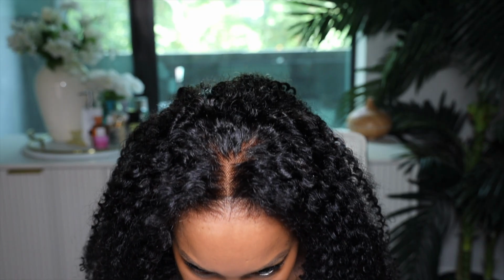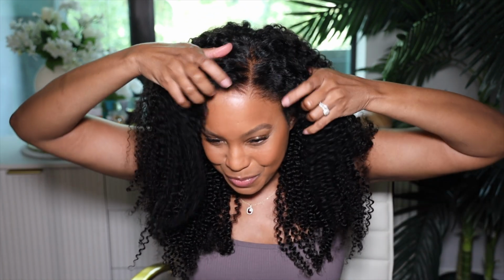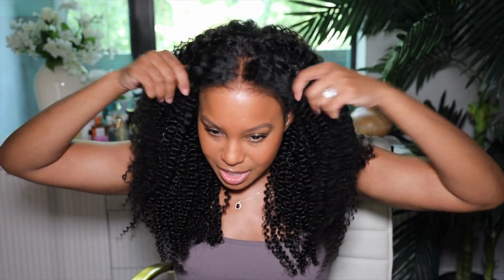Like I'm not, I wonder if I can make this a side part. Ooh, we can make it a side part too. Girl, ooh, we about to do 2 wigs in one. Hello? Okay, let's do the hairline first before I get way too excited.